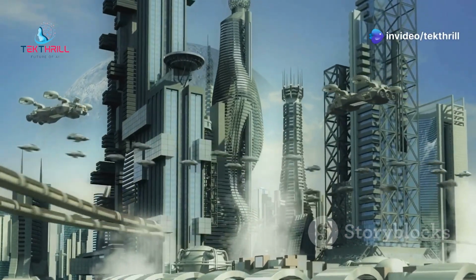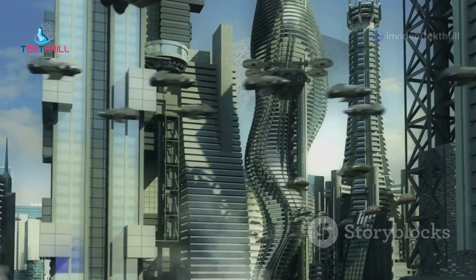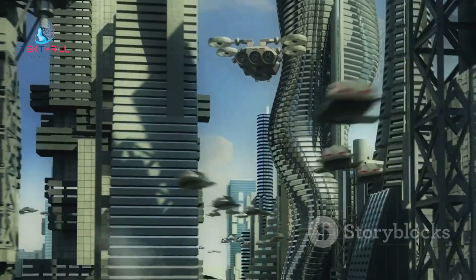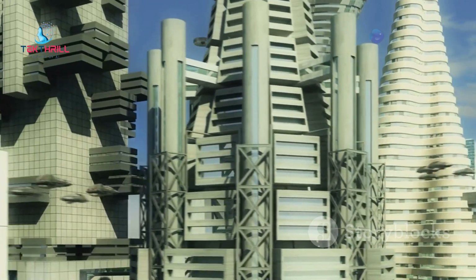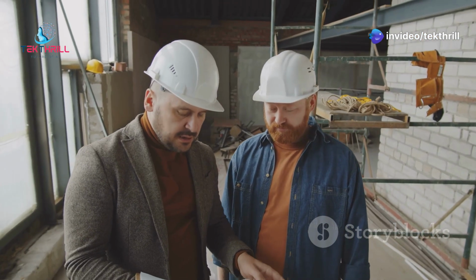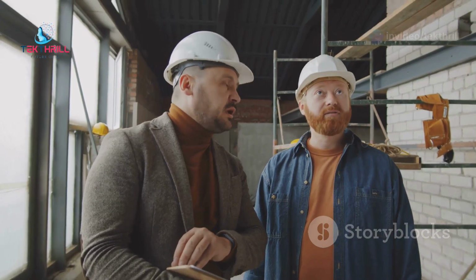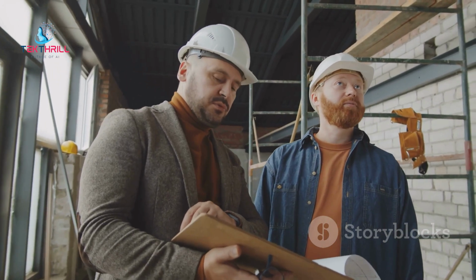Artificial intelligence is changing the world. From healthcare to transportation, AI is revolutionizing various industries. But one of the most exciting areas where AI is making a significant impact is in construction and architecture. It's also changing how we build things. Traditional methods are being enhanced with AI-driven technologies, making the construction process more efficient and innovative.